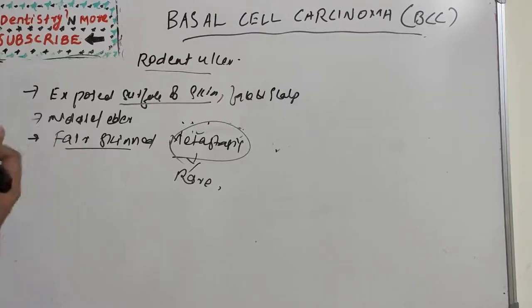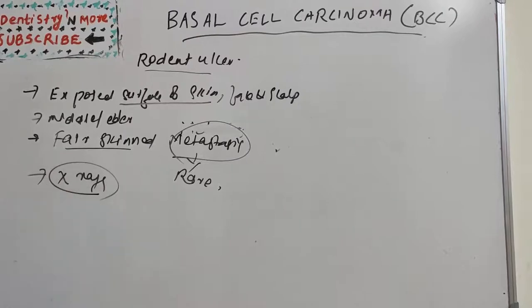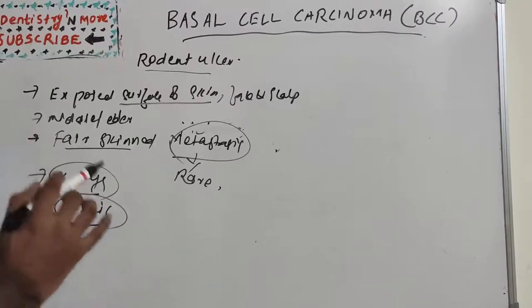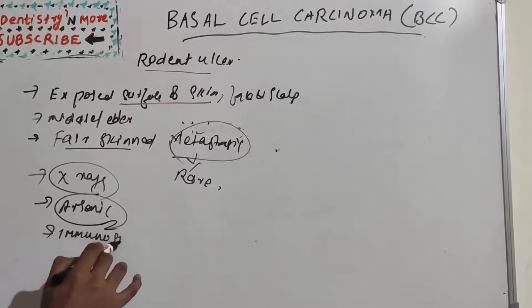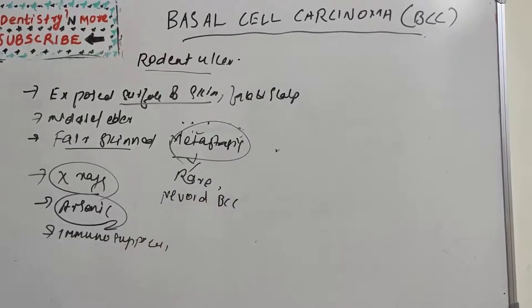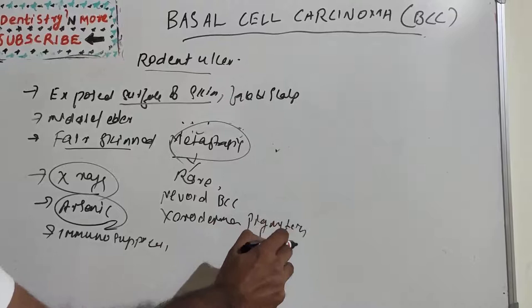People who are exposed to sunlight every day in a chronic manner, and ionizing radiation like x-rays, and chemicals such as arsenic, for people in industrial jobs where arsenic is involved. Immunosuppressed, immunocompromised people are also at risk of this malignancy. And also syndromes like xeroderma pigmentosum and nevoid basal cell carcinoma syndrome. All these are etiologies of BCC.